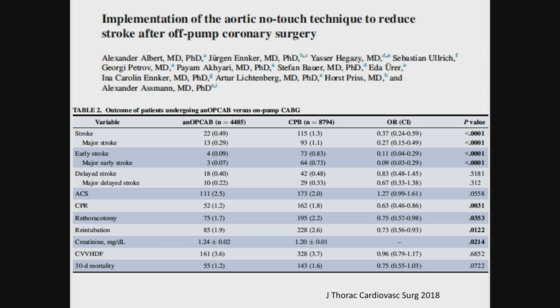And here's a center in Dusseldorf, just published very recently in JTCVS, that made the decision to switch from a conventional on-pump technique to an anaortic off-pump technique. Alexander Albert is actually a very nice guy, but apparently in Germany, since he's the chief, he can just tell every other surgeon exactly how to do the operation, and they either have to do it or leave. I know Alex, he's a really nice guy, but he told me I made the decision and that was that. And I said, what would happen if the guys didn't toe the line? He said, they'd have to leave.